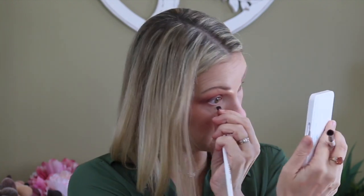And I'm going to get a Monica and go into that deeper purple shade. Pinch the end of the ferrule, run that under the lower lash line. Let's pop that lid.